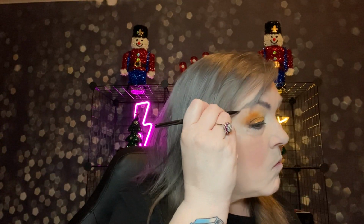Let's do the brows with the Cremated palette. And I use the color Solemnly Swear for my brows. It matches my hair with this funky gray. Perfect. And it is a lot of fun to use eyeshadow for your brows. You don't have to get fancy pencils and stuff. Sometimes in your own palette collection, you'll have everything you need for everything.